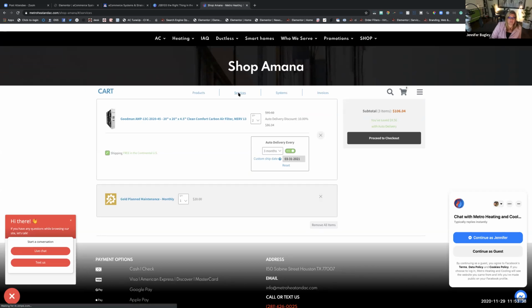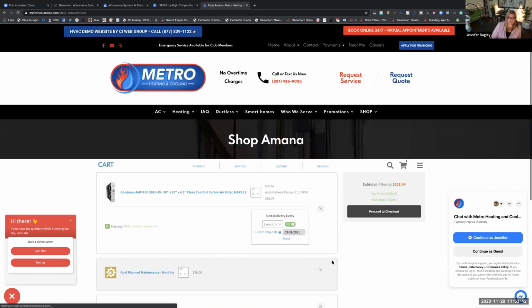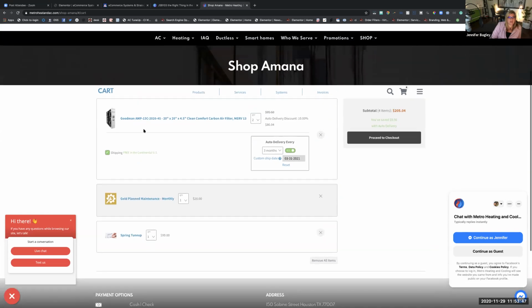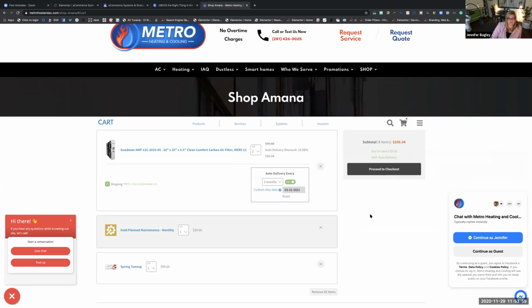Go back to services. I want to have someone come out and do a spring tune-up right now. So I'm going to add that to cart. So now I have a spring tune-up, gold maintenance agreement, and I'm having my filters shipped on a monthly basis. This may be a great strategy from an e-commerce standpoint to do in a virtual sale. All right. And this is something anybody can do, is just jump on a Zoom meeting and help walk your clients through. All right, let's go pick out your filter.